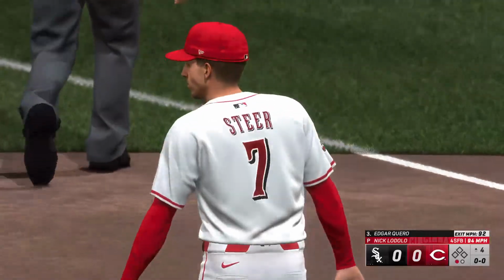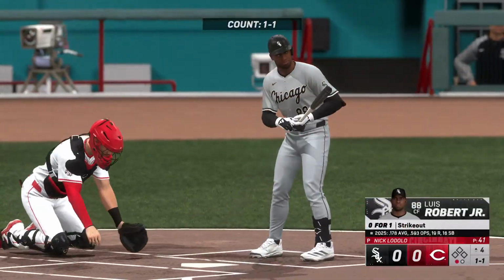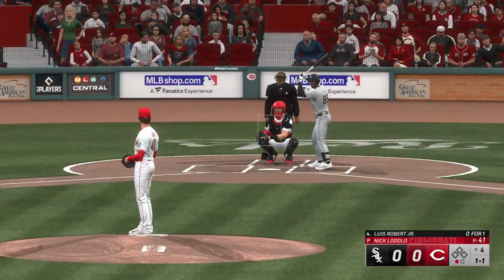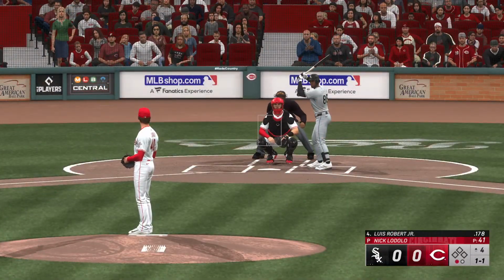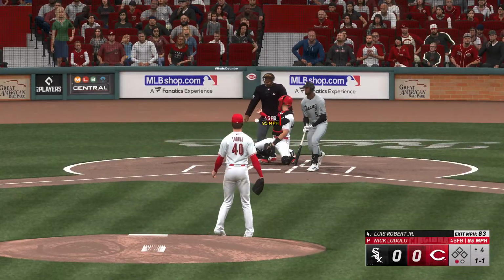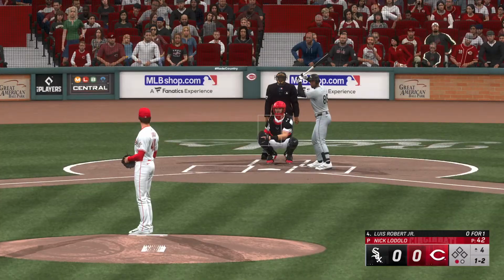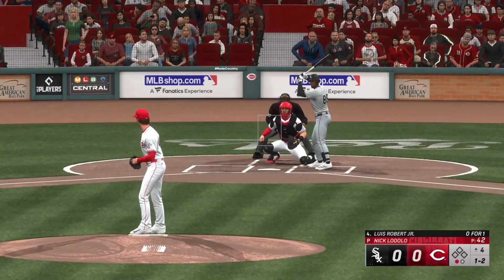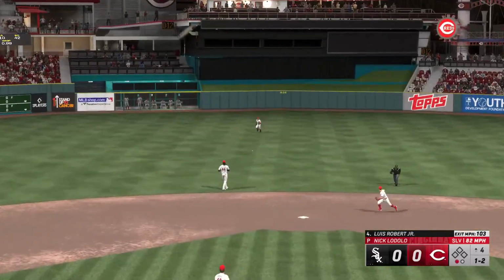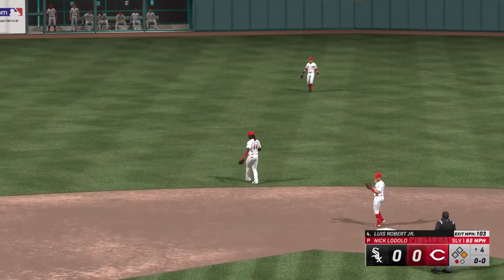Center fielder Luis Robert Jr. Luis Robert now. Robert, the native of Cuba, signed with the White Sox in May of 2017. Swing and a base hit. So they get a man aboard with a 1-out single.